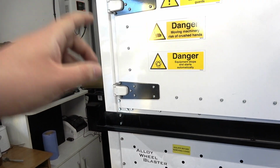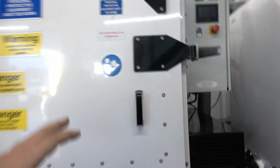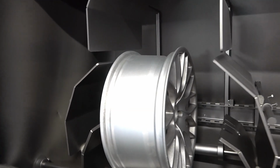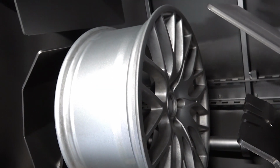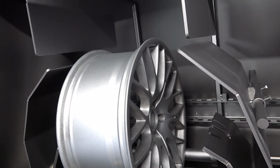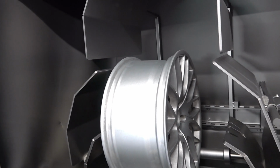It will then get put in this alloy wheel blaster. Now, most people would think that you have to do it by hand, but not Wheel Mania. These guys have a machine that does it for them. And as you can see, this is just a demo wheel they've put in here, but the finish is nice and smooth, it's nice and fresh. There's no more lacquer, there's nothing on that wheel. It's just pure, nice and clean, ready to go get primered and painted.